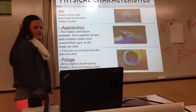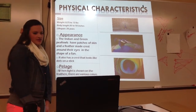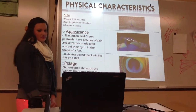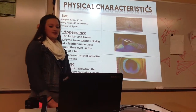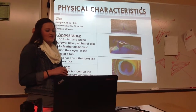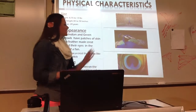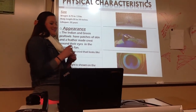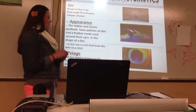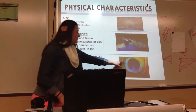So the physical characteristics. Their weight is 8.75 to 13 pounds. Their body length is 30 to 50 inches. And their lifespan is about 20 years. Their appearance: the Indian and green peafowls have a crest around their eye, made of feathers in the shape of a fan. At the top of their head, like right here, there's a crest with sticks, and it looks like there are dots on the top. And their pelage, their feathers: when the light shines on the feathers, if you look closely, there are various different colors. Like here, it looks like a rainbow.